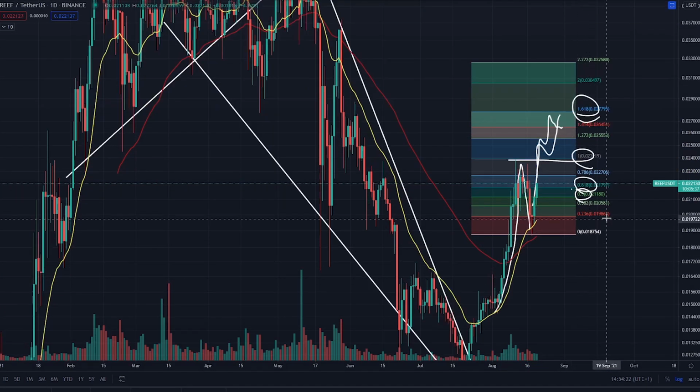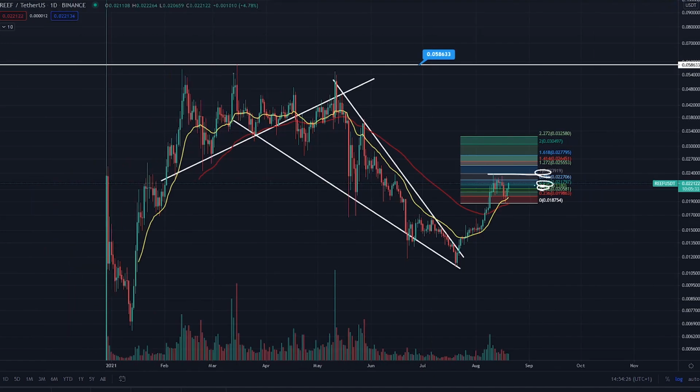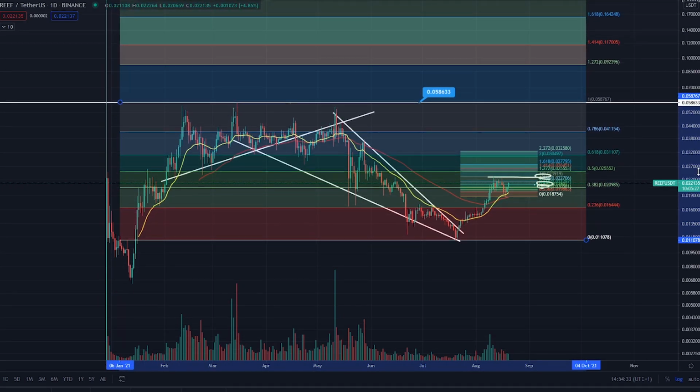Okay, so you enjoyed that update. Your price prediction is all the way up there, isn't it? It's 16 cents. Let's drop that in again. Providing we keep moving up now and we break these levels of resistance, you are looking at that price prediction up there for Reef. So we'll drop that in for future reference, 16 cents.